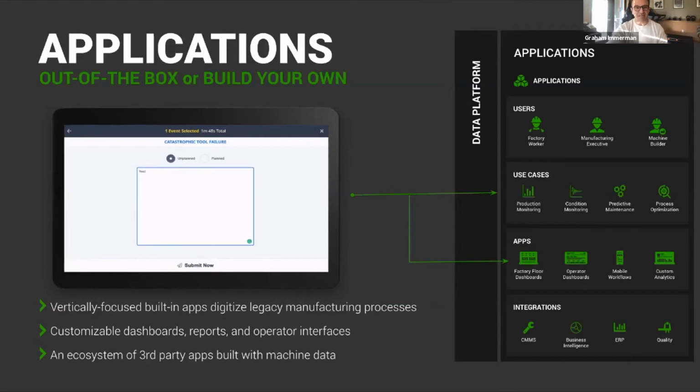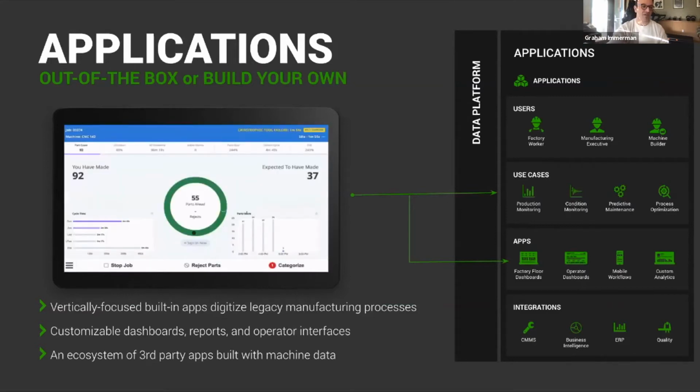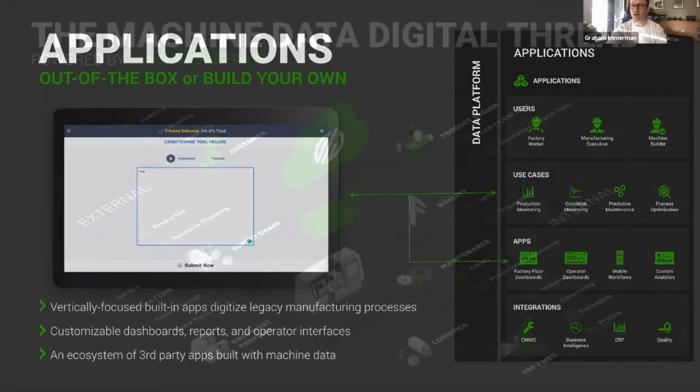Some of those use cases that we see are production monitoring, real-time dashboards, downtime Pareto charts, and customizable and configurable reporting, all the data that you need at your fingertips from anywhere to help those that are on the factory floor make decisions in real time.